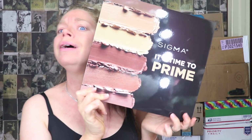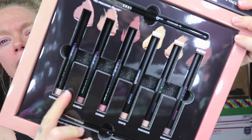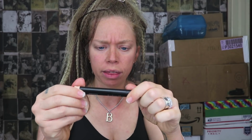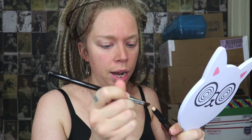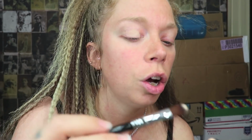Up next, we've got a brand new product from Sigma. It's time to prime. They look like a bunch of different stick eyeshadow primers. Guess I'm going to go with this one, which is Ignite. And then they were so nice to provide us with this little Sigma E58 cream color brush. Even when I have these stick products, I prefer to just go in and apply them like this. Just pick up the product with the brush. Ooh, it feels very creamy. A little bit goes a long way.